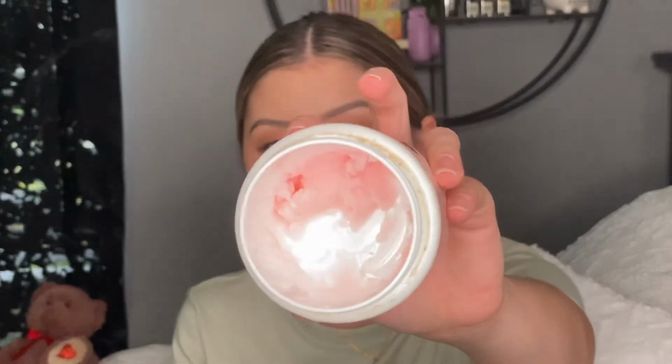There's a little bit left in there. I guess I could have used that. I didn't realize that. It says it's limited edition, so I don't know. Well, made exclusively for BoxyCharm, so I don't know if you can buy this one, but I'm pretty sure their brand has a permanent cleansing balm in their line.